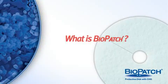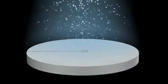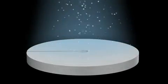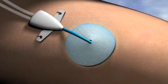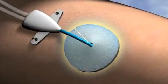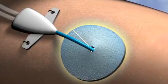What is BIOPATCH? BIOPATCH is a protective disc consisting of a proprietary polyurethane foam impregnated with chlorhexidine gluconate, or CHG, a proven broad-spectrum antimicrobial agent. BIOPATCH is engineered to provide CHG in a sustained-release formulation, which inhibits bacterial growth under the BIOPATCH during a 7-day period.